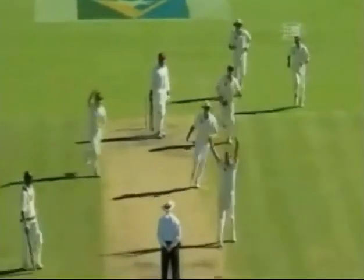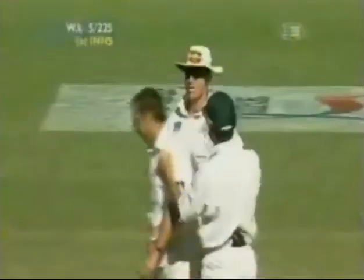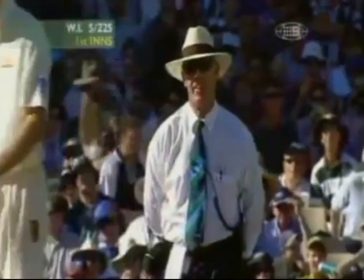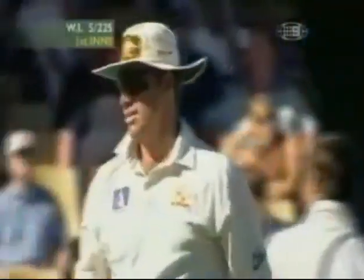Oh, and yes, up she goes. Big appeal from everybody. I think you'll find there might have been some bat in that one. The Australian players cannot believe it. Umpire Cootson giving the benefit of the doubt to the batsman. Very difficult, those bat pads. You've got to be certain. Let's see if we can pick it up.